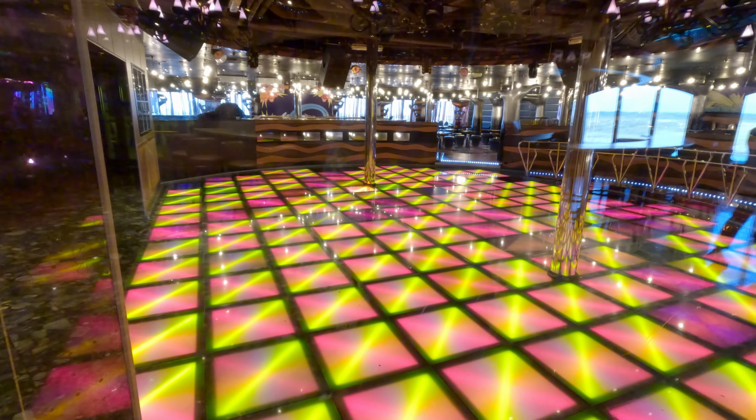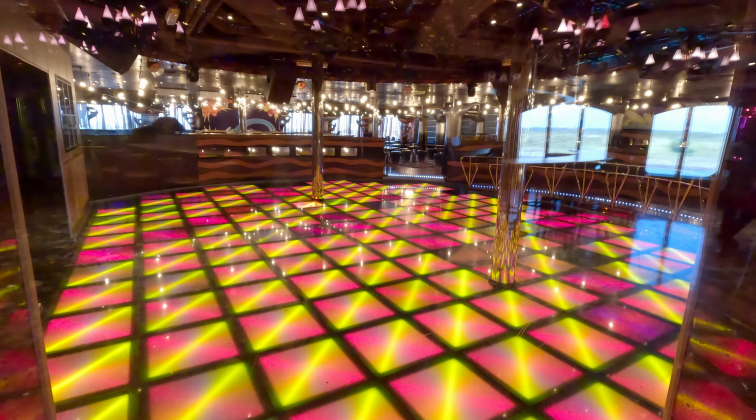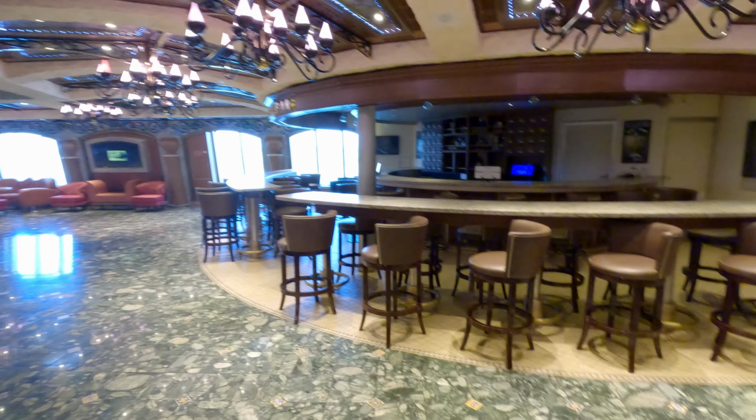One thing I will say is I do like the Alchemy Bar on the Elation. Here it's kind of small. I'm assuming that's a nightclub and comedy show. So this is actually only deck 5. You know, on the last ship, Elation, because that's the one I'll compare it to, because that's the one I just came off of. That one, deck 9 had all this stuff.